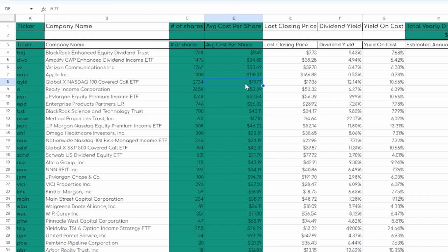But is QYLD a position that I'm down slightly on, but getting paid handsomely along the way, and allowing me to generate a ton of income to reinvest into more different dividend paying stocks and ETFs on a monthly basis? The answer to that is yes.